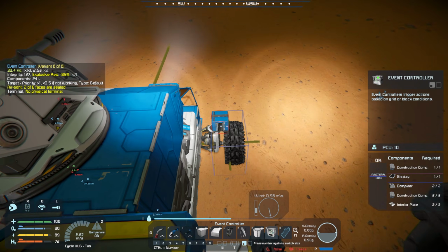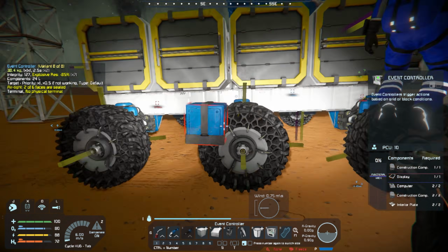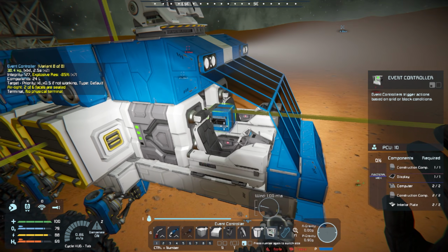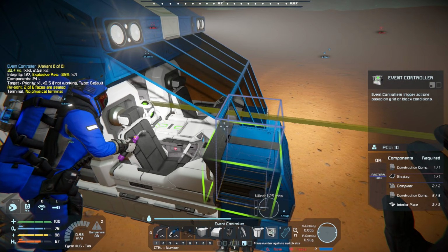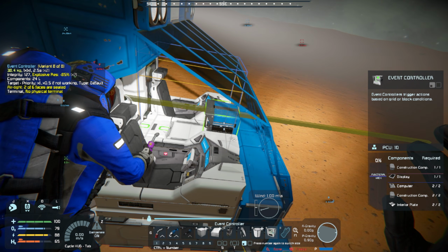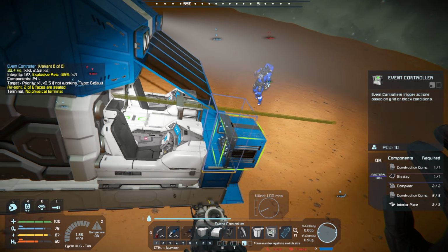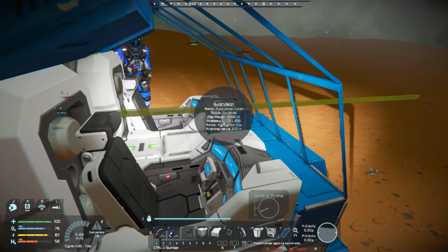Okay, I'll just put the event controller somewhere. On the console, I don't know. You can put it in the dash. Yeah, put it in the dash. But there's the two armor blocks between our cockpits. You can put them in there. I'll stick it right there. That actually looks like a controller block, which is kind of cool.